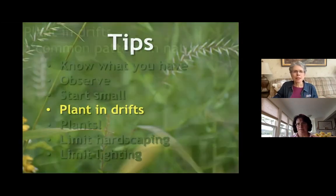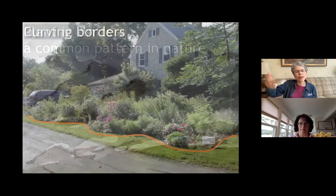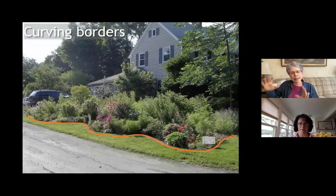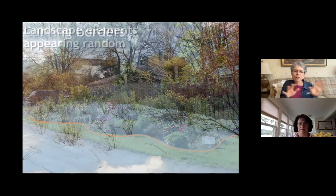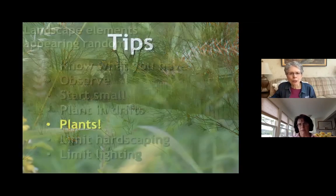Plant in drifts. You know, nature, and this is the image of a sycamore tree, but you can see the kinds of patterns that nature has, and you can try to think of that in your planting beds, to have those drifts and to create a curving border, and have the shrubs and so on kind of placed at random, a grouping of a particular kind, but it doesn't have to be in a row. That's not how nature works.